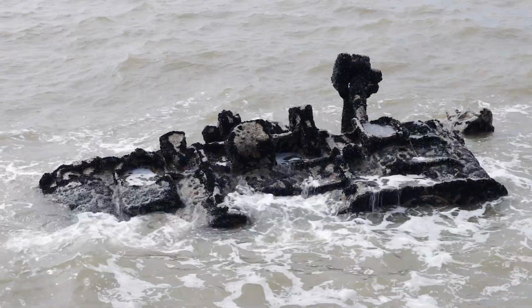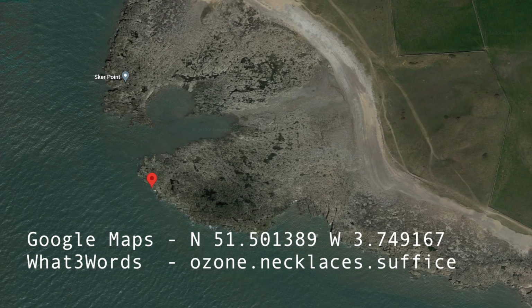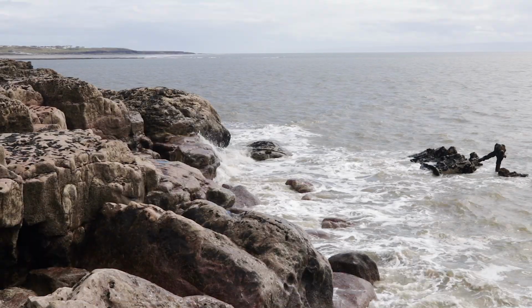So here are the coordinates for the ship's engine. It's now low tide, 0.7 meters. So it's quite a low tide. It does get lower, but not that often. But I thought more of this ship's engine was going to be exposed. Anything much above 0.7 meters as a low tide, you're not going to see much of it at all.